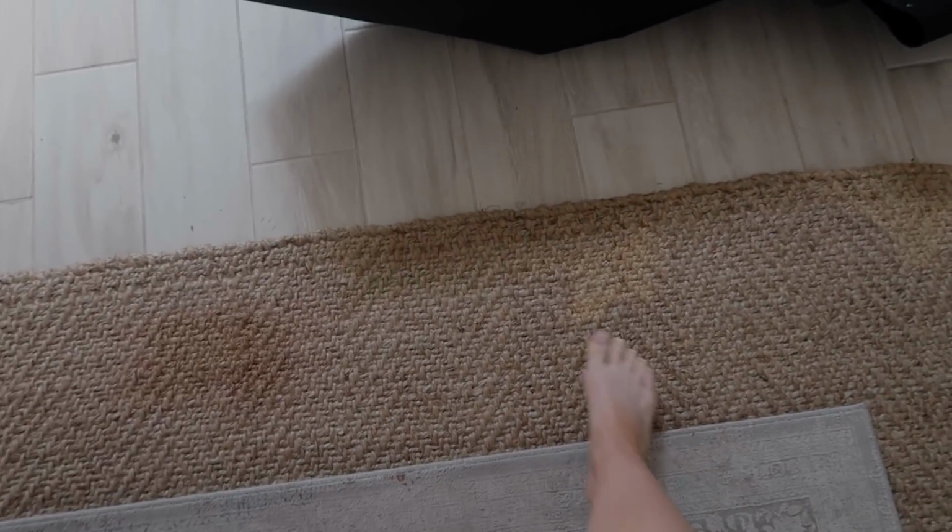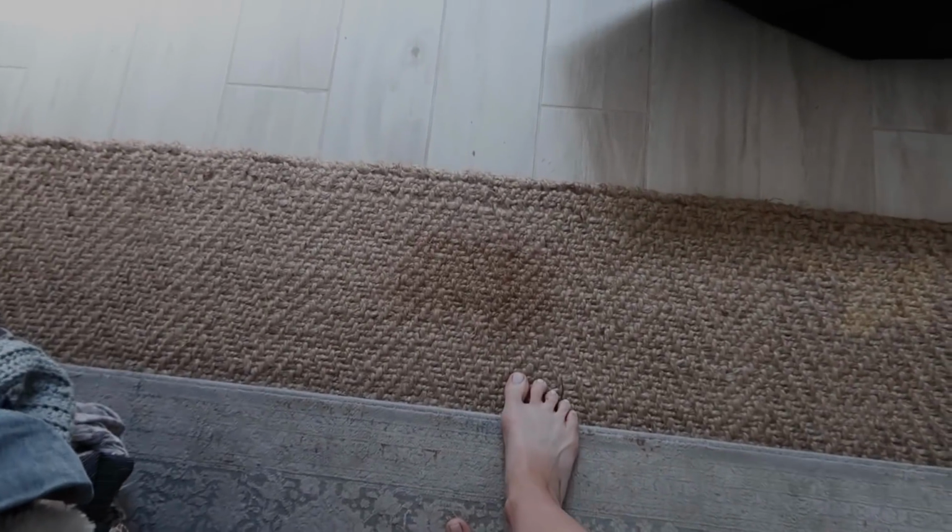As you can see here, we have some stains on the rug, so I am going to actually just pull this rug up and go ahead and get rid of it. I've only had it for about 3 months, but I think it's already time.